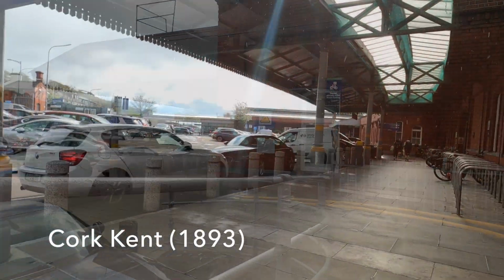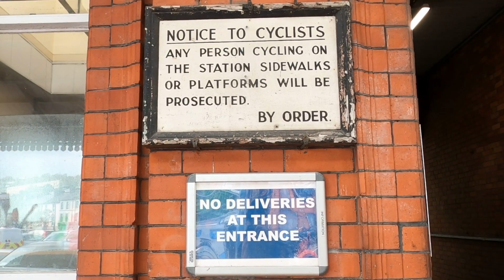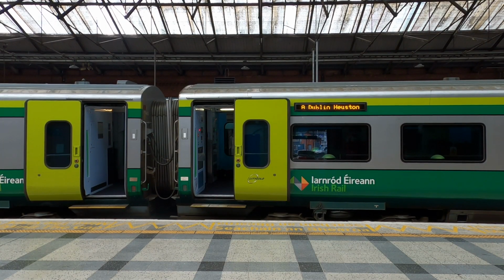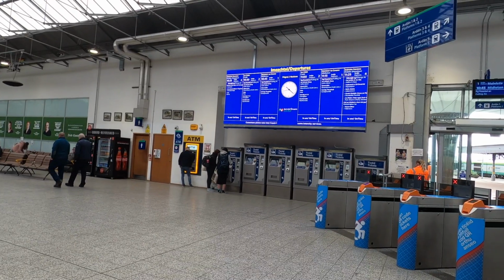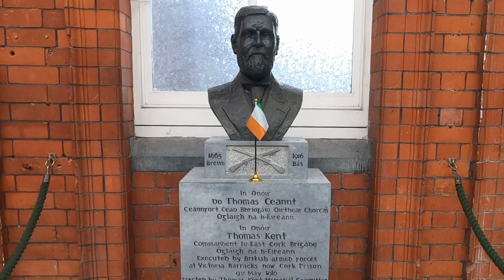My guess is that the old station entrance would have been along here. You can still duck in, but there's no access to the platforms. When you get to the concourse, there's memorials to both Charles Daly and Thomas Kent, who both died opposing British forces.